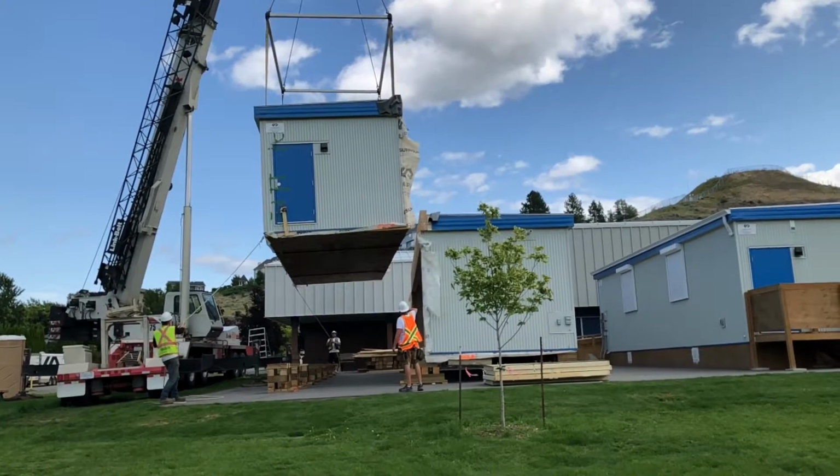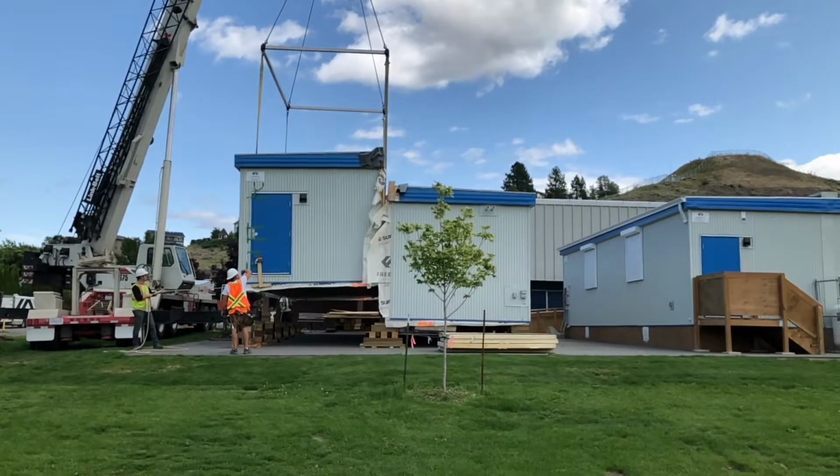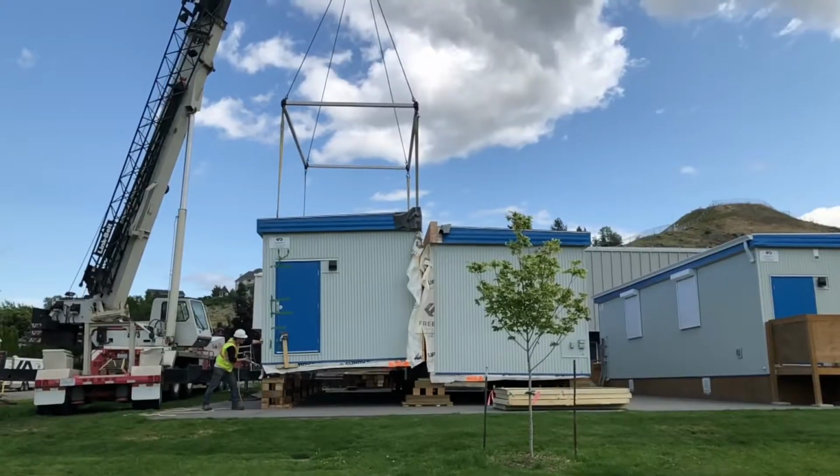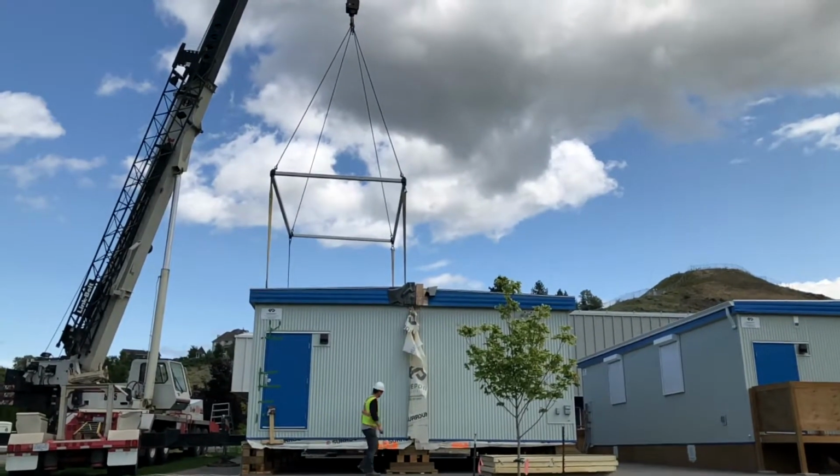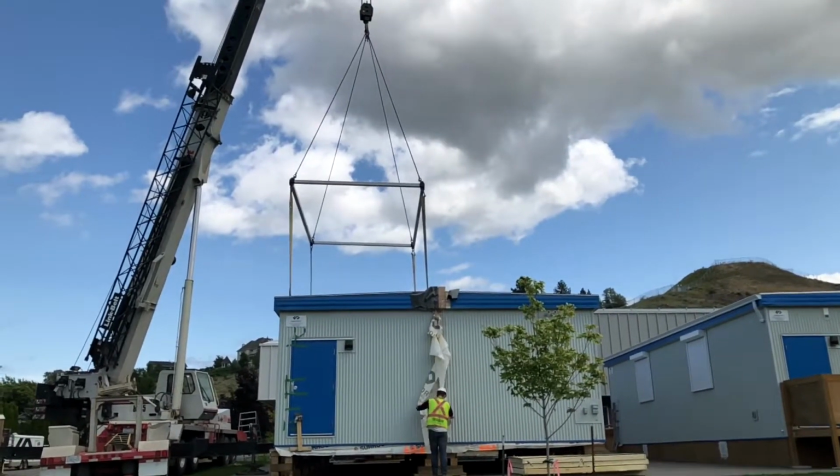So they're kind of hard to get into position, depending on what we determine as being the best location for the school. So in cases like that, we have to use a very large industrial crane to actually lift them into place rather than just backing in a truck.